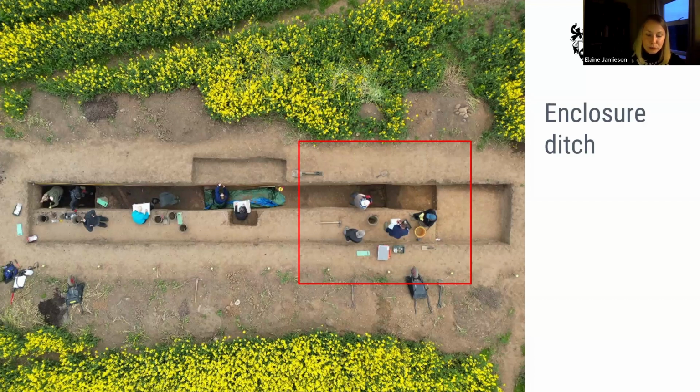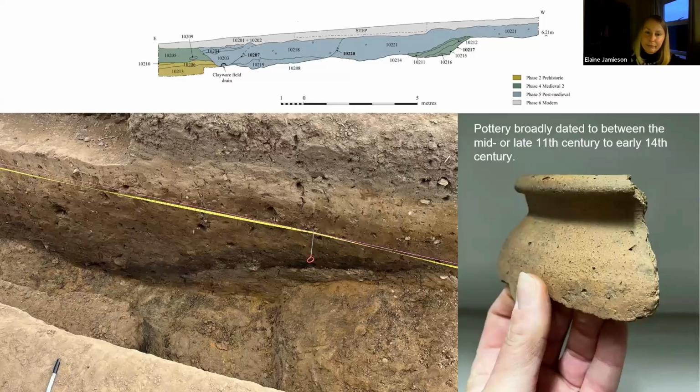The enclosure ditch was filled with a series of deposits. I think I've got another slide with these in it. There we go. Within these various layers of deposits, we got medieval pottery. Most of the pottery that was looked at is mid or late 11th century to early 14th century in date. It's quite a broad range for this sort of Saxtonware pottery. So that indicates that the ditch itself was being filled up at that time.